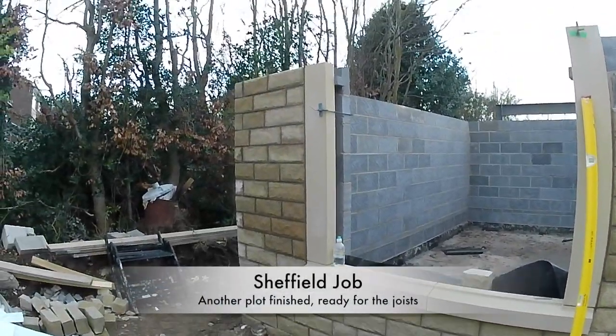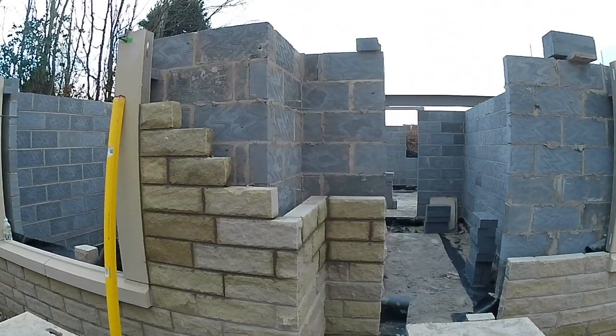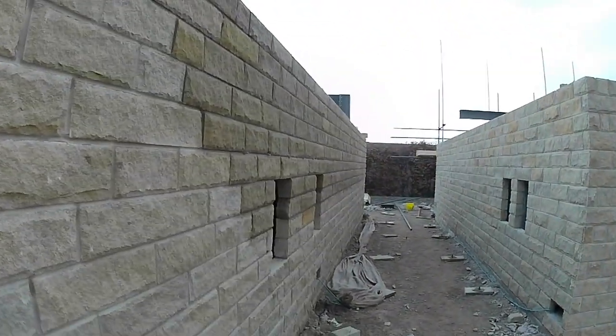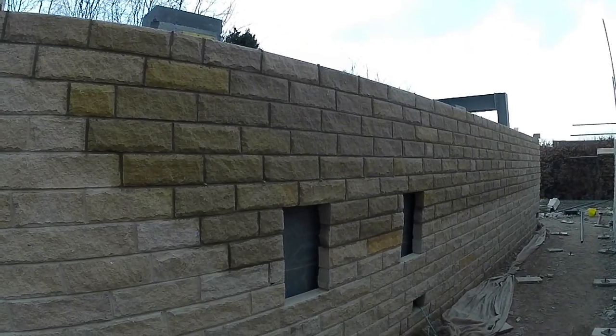Thursday morning, hopefully the last day on this plot. I've only got this pillar to do. Run that in. Managed to get all this done yesterday. All running nice.